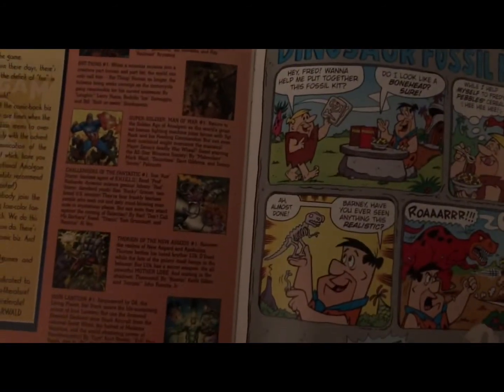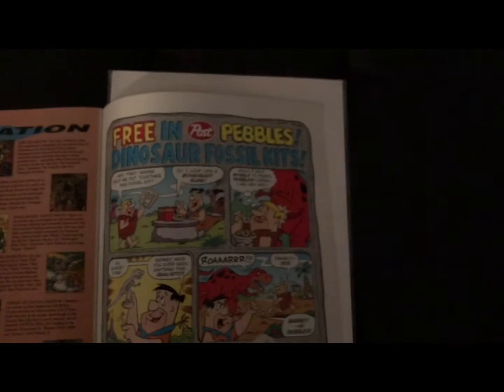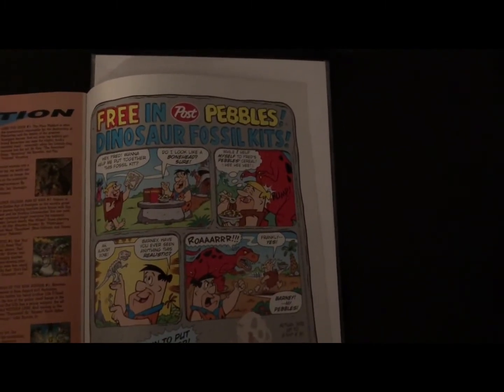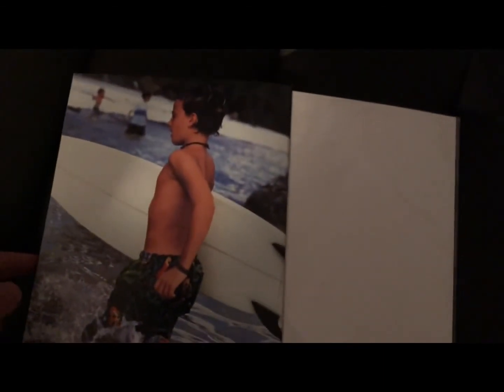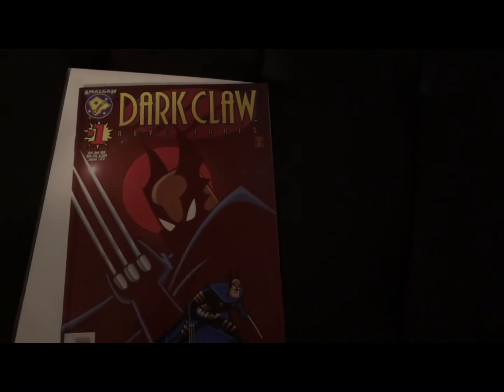Look at the other Amalgam comics. Some of them we will be checking out here in Amalgam May. Free dinosaur fossil kits and Fruity Pebbles. Damn, I missed that. And polo swim trunks on the back. And that was Darkclaw Adventures #1.